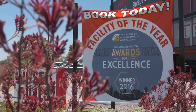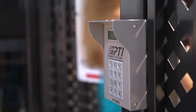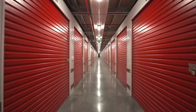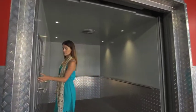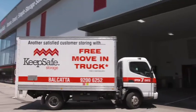KeepSafe Storage are industry leaders in security, which is great to know. Their facilities offer 24/7 access with easy, stress-free computerised check-in and individually alarmed units with CCTV monitoring. On arrival, you'll be given your own code and you simply enter it when you want to access your unit. They even have an all-weather loading bay, so rainy days need not stop your moving needs.